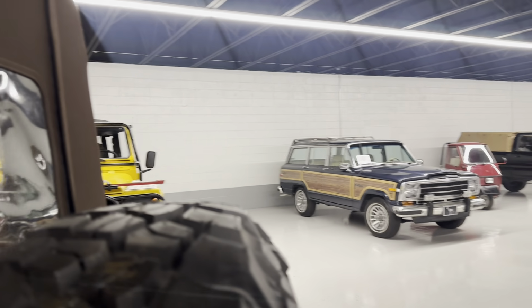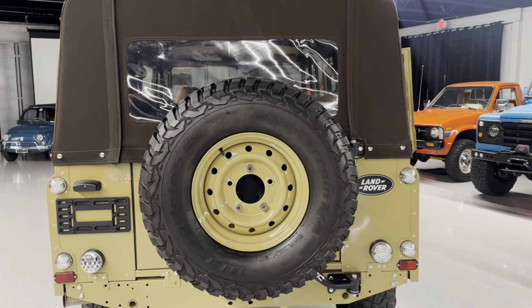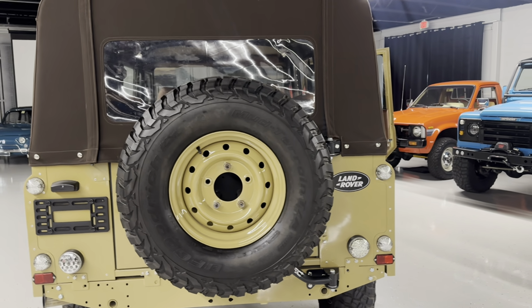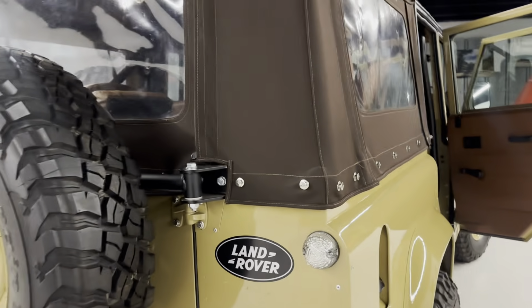I'm trying to get to the rear snap here. It's right behind the tire carrier. You do have the full-size spare. They're 255/85 BFG mud terrains on a 16-inch wheel. So there's original style steel wheels that have been color matched there, and a Mantec rear tire carrier.